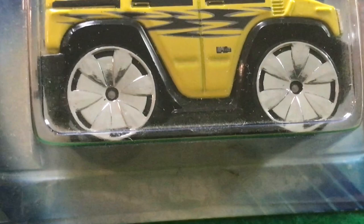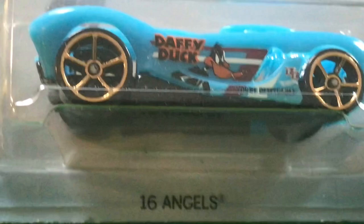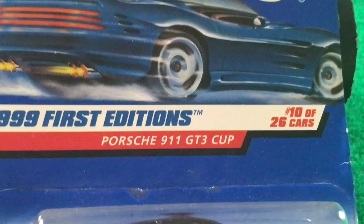And then we got ourselves one of the rock stars, once again. And then we got the Scoopa de Fuego with the Looney Tunes, beep, beep. And then we've got the Duckster Daffy Duck chilling in the 16 Angels livery. And then we've got ourselves, of course, guys, 911, yes, GT3. Yeah. All right, let's go. Let's get a little closer right now.